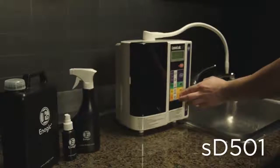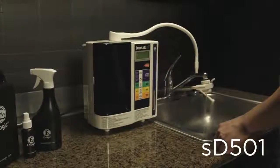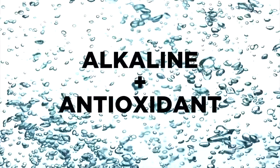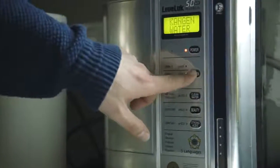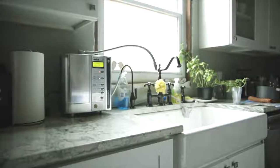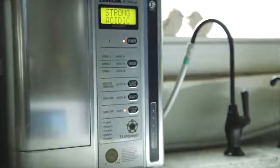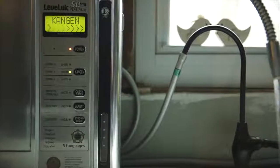This is your new SC501, Enagic's flagship model that will filter your tap water through electrolysis to produce super hydrating alkaline antioxidant water. This portable system connects to your faucet and is capable of producing 7 different types of waters. First, the water travels through your double carbon antibacterial filter to remove contaminants and chlorine, leaving you with clean, incredibly delicious drinking water. Next, the water passes over 7 electrically charged platinum-dipped titanium plates, producing Kangen and acidic waters.